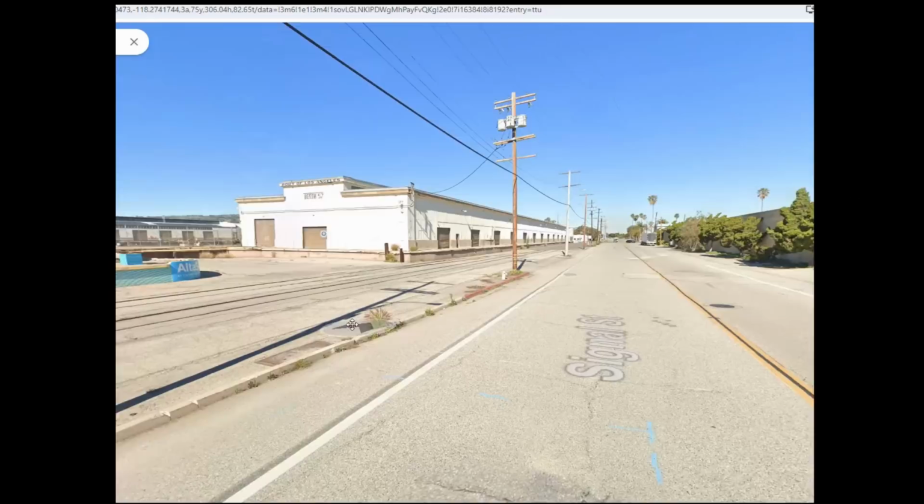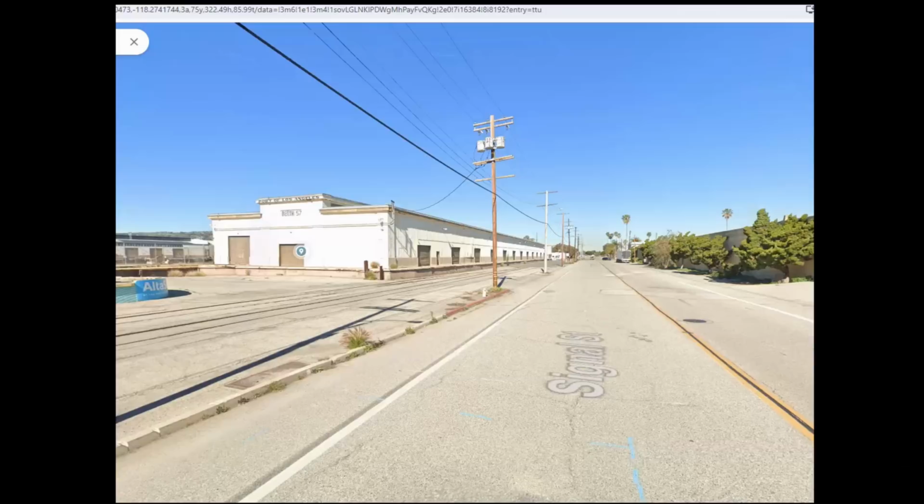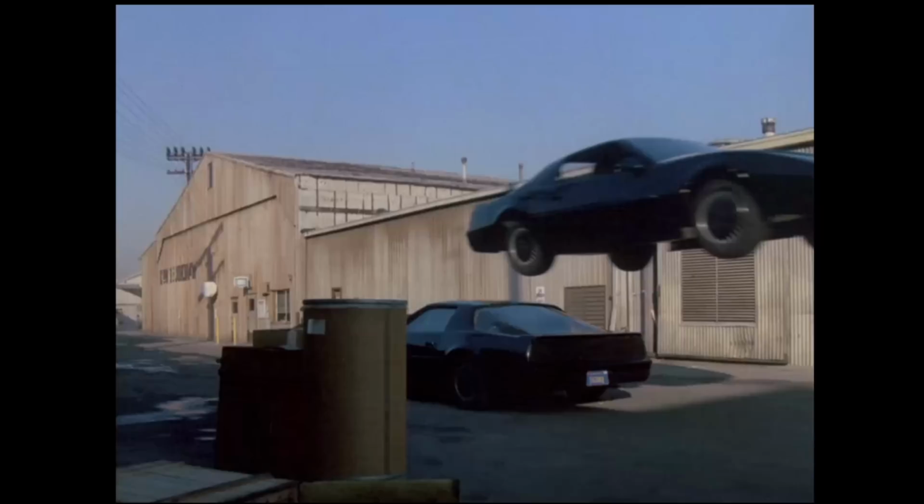So they went from here, which is in Los Angeles, to basically, hang on, to basically this angle right here. See how it says Port of Los Angeles? That's that Port of Los Angeles. So in the blink of an eye, they went from Los Angeles down to San Pedro and then back. Guess they weren't worried about continuity back then.